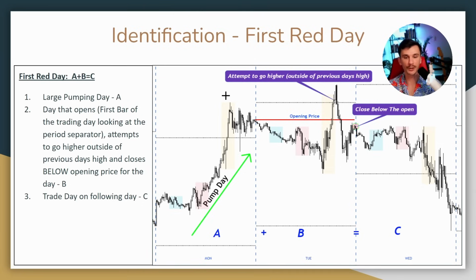And then the combination of A plus B is going to allow me to believe that on the following day, that behavior is actually going to play out, and I can start looking for sell high opportunities over here on C, which would have been on Wednesday in this instance. A sell high opportunity is going to be from the high of the day, the high of the session, or maybe even up close to the previous day's high or something like that. But regardless, I want to be selling high within the day's range.